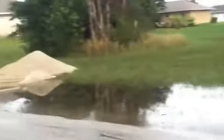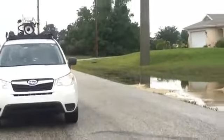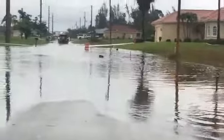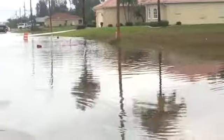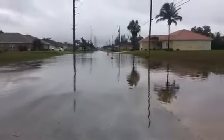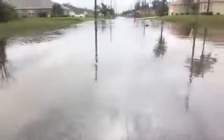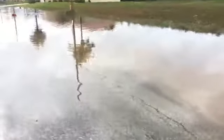You can see this person just trying to zip through here on Northwest 1st Street off of Pine Island Road in Cape Coral. You can just see how deep it is. And there, finally can zoom out. My phone's cooperating with me. So you can see here how much it's flooding on Northwest 1st Street in Cape Coral.